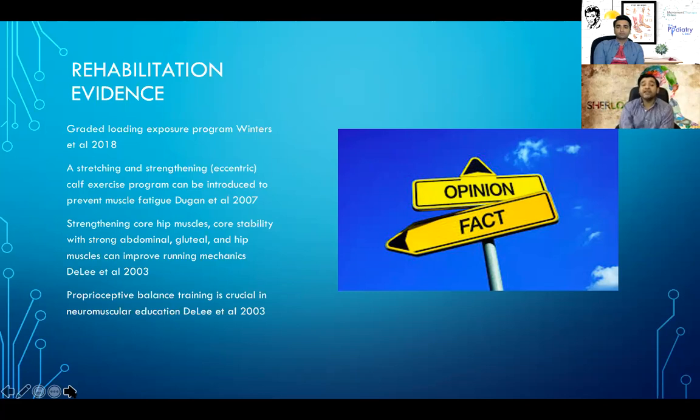But a graded loaded exposure program is essentially what we need to do, and we need to look at that curve and manage it. I have to say to patients, we need to calm stuff down, and then I have to build stuff up. So initially we just try and calm it down. So we're looking at taking away some of the load, some of the running or playing football or rugby or hockey, and then slowly building that back up in a way where we're trying to make other structures stronger by working on strength and conditioning. Would you agree, Tausif? Definitely.